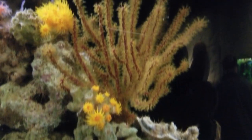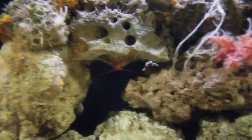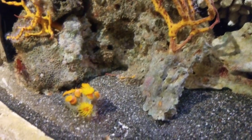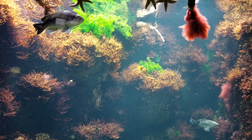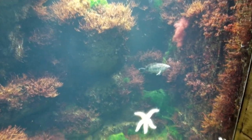And right after this, we're gonna look at this gorgonian. It's beautiful. We're gonna look at the algae tank, a tank dedicated just to algae. So here we go. We're gonna shift to the algae tank view right now. And as you can see, this tank is infested with all types of algae. It's a really interesting tank just to dedicate it to algae.